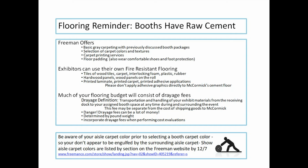Much of your flooring budget will consist of drayage fees. That's the materials handling. Again, I put this definition in there. This fee may be separate from the cost of shipping your goods to McCormick. So danger, guys. Drayage fees can be a lot of money. They are determined by pound weight, so what I would do is incorporate your drayage fees when performing your cost evaluations in advance of ordering any flooring.